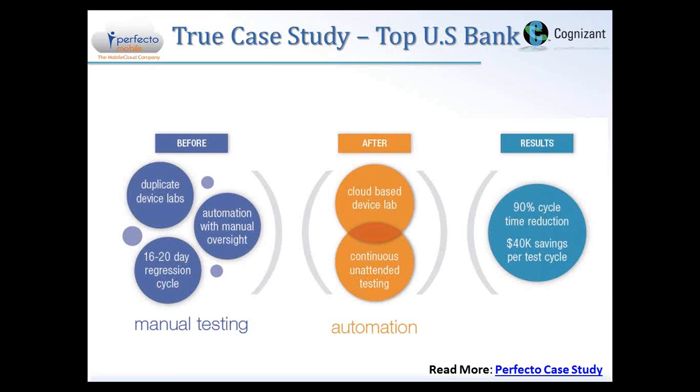After implementing and using our triple-M approach, our mobile cloud automation, running the tests on the cloud, building a device laboratory, and running the automation in a wise way, continuous and unattended, this large bank's QA team was able to achieve a 90% cycle time reduction. It takes almost between 24 and 48 hours to run the full cycle, and the cost saving was around 40K per test cycle, which is huge.